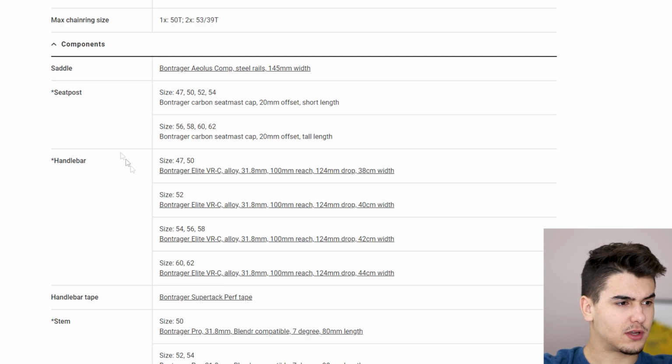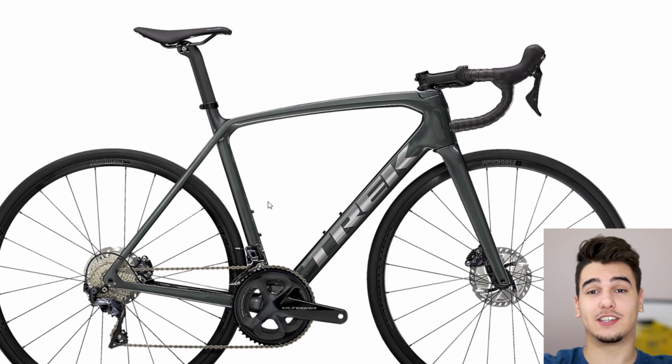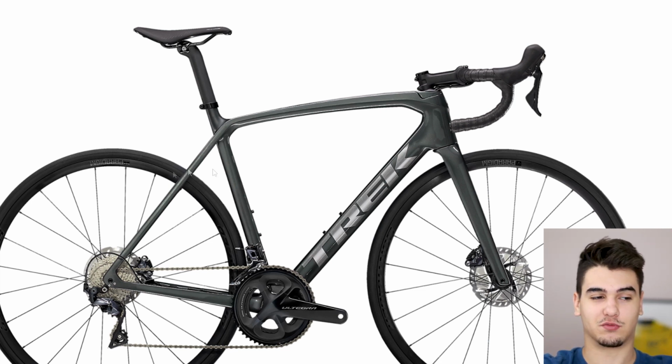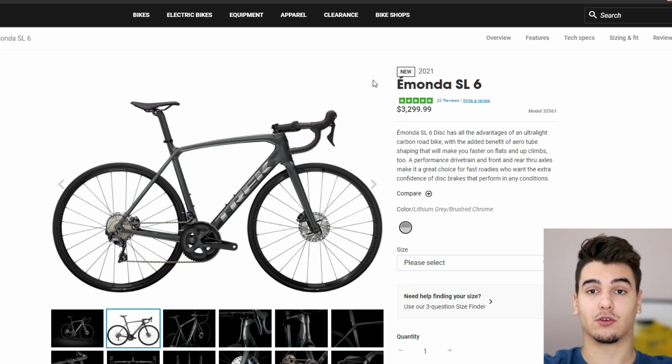And then in terms of the seat post, that's carbon fiber as well. The handlebars are aluminum, which is a given at this price range. Stem is aluminum as well. So they actually didn't cheap out on the disc rotors either. These are the Shimano Ultegra disc rotors. So basically for $3,300, you're getting a full complete Ultegra race bike.